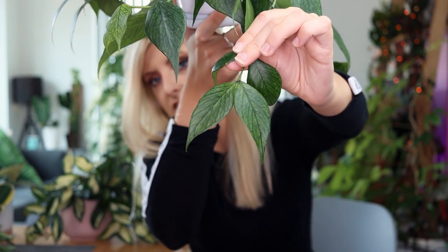A lot of people say this looks like a fishtail, hence they're also known as a fishtail Hoya. I don't really call it either. I don't really call it anything, but it's very beautiful. This grows pretty quickly for me. Not as quick as the Wayetii, but it does grow pretty quick.